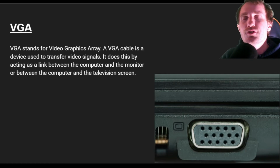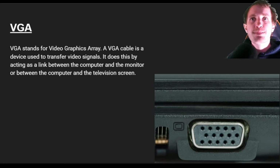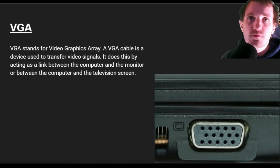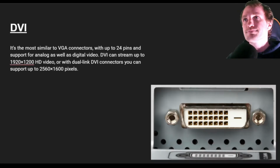VGA stands for Video Graphics Array, and it's used to transfer video signals. It does this by acting as a link between your computer and your monitor, or sometimes a television screen will have a VGA port. You're probably not going to see these as often, but it's always good to know, because there might be an old computer or an old server where you need to know what this is. This one's only doing video. It's not doing audio or anything.